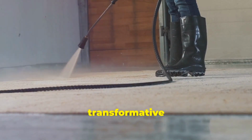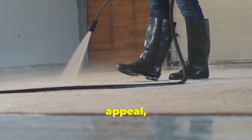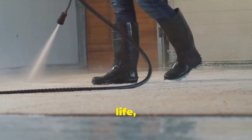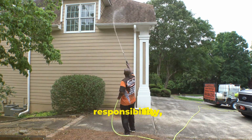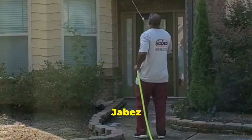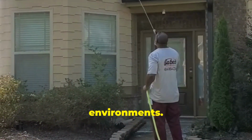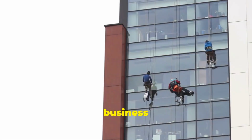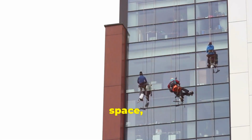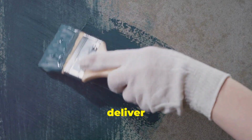It's a transformative force for properties across Georgia. By enhancing visual appeal, extending property life, and focusing deeply on customer satisfaction and ecological responsibility, Jabez beautifies and protects our community's environments. Whether you're a homeowner looking to refresh your residence or a business needing to revitalize your commercial space, the compelling services of Jabez Power Washing promise to deliver not just powerful cleaning but a powerful transformation.